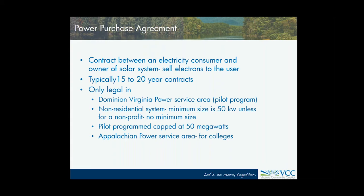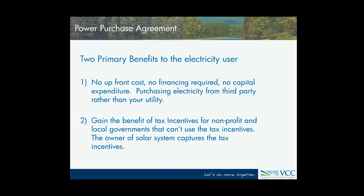For the utilities, it's a threat to their business model, so they're not really anxious to allow power purchase agreements. It's obvious: instead of paying the utility for your electrons, you're paying a third-party owner of the solar system, so the utility ends up losing revenue through a power purchase agreement. But they're pretty popular across the country.